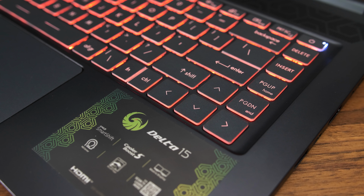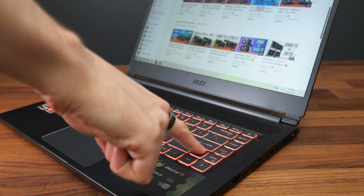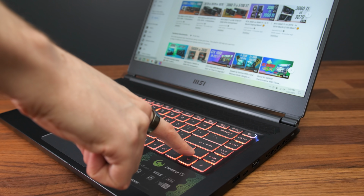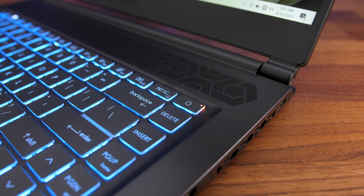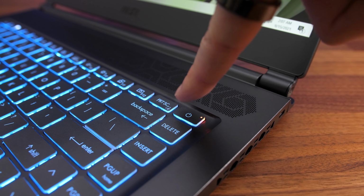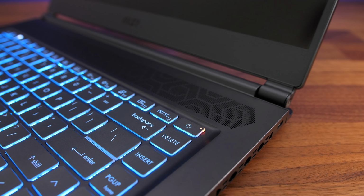I like that the arrow keys aren't tiny, but I had a problem with my down arrow key. It just felt different to press down, and it had to be pushed harder to actually work properly. But I'm guessing this is probably just an issue with my specific early unit. The power button is right next to delete and backspace, but an accidental mispress doesn't do anything even if Windows is configured to sleep on power button press. You have to hold it to make it sleep.